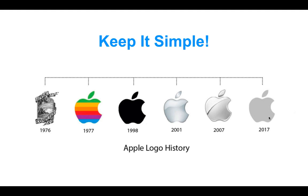It is extremely basic. That's the general theme that companies are headed towards, and they typically head towards that as they become more mature, as they get more brand recognition, they build their brand, they simplify their logo. So if you want to get ahead at the start, just keep it simple right off the bat. Don't make it super complicated. You're going to eventually hate your logo if it's like that.